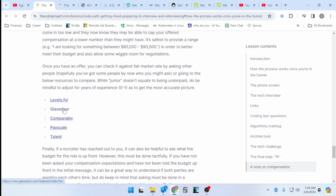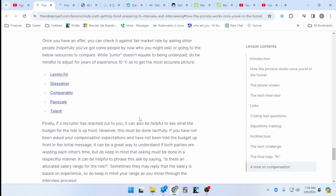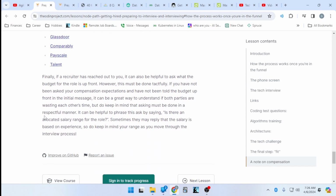Okay, so we've got levels.fyi, Glassdoor, Comparably, PayScale, and Talent. You can use these to get a sense of what the appropriate range to ask for. Always give a range instead of a single concrete number, and make sure that your range is based on some research using these resources.